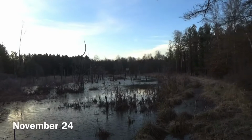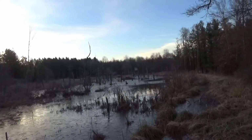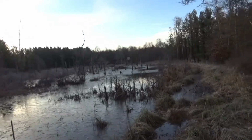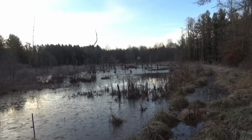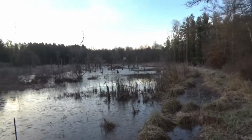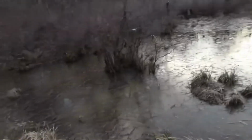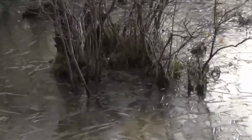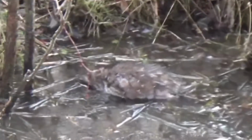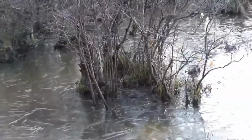Just checked, I don't know, probably 7 to 10 traps with nothing in them. No fresh sign, no bubble trails under the ice. And I just got down here to the back of the pond and only have 3 traps left. And I got me a rat. That's right where I caught that huge rat yesterday.